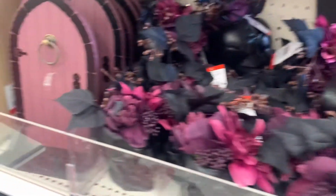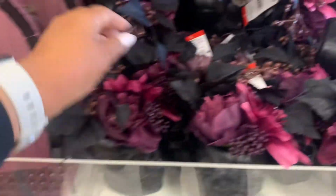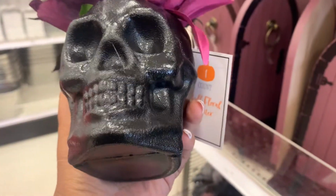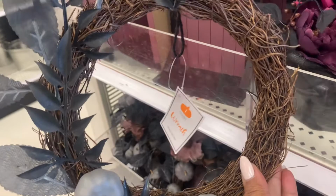And I got all of this stuff right here. I guess this is for Halloween. Okay, look at this skull. Little aura planters. These are $5. Got that one. Oh, pretty. Got these pretty wreaths. Kind of cute. They're dark though. But it's for Halloween.